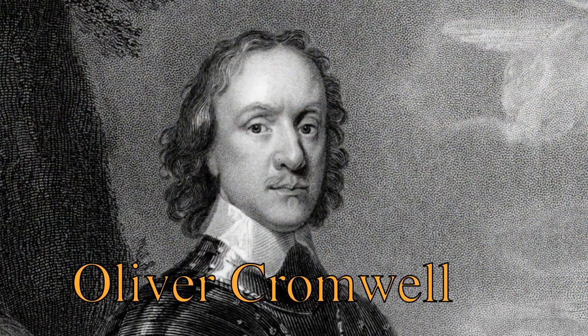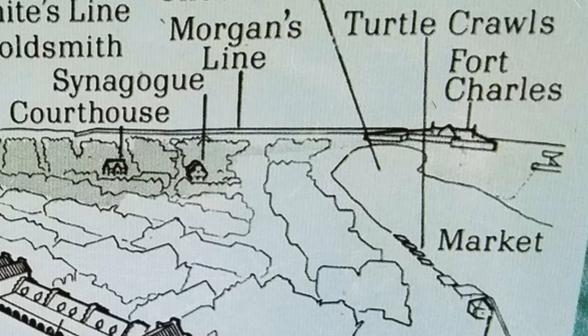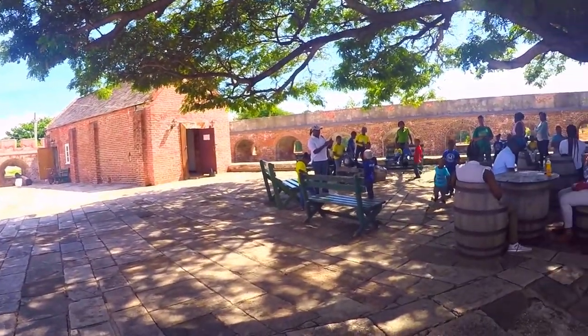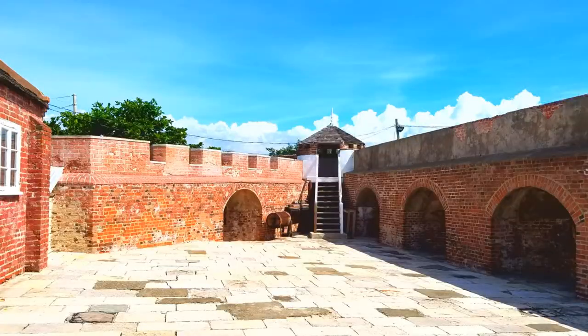Originally, it was named Fort Cromwell after the Lord Protector of England, Oliver Cromwell, who was responsible for designing the strategic takeover of the island. The fort was renamed in 1662 when the monarchy was reinstated in England with Charles II as king. As I walked around, I saw teachers and students having their field trip in the fort. It's nice to educate youngsters about the past.